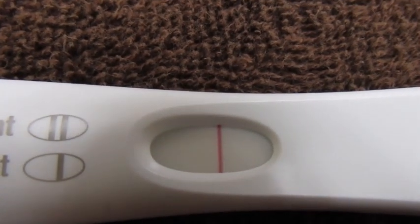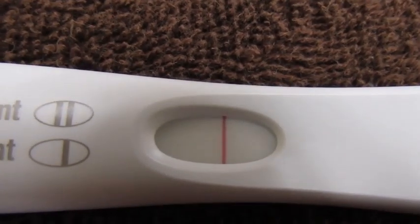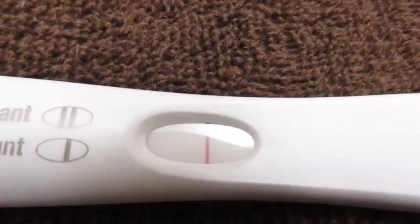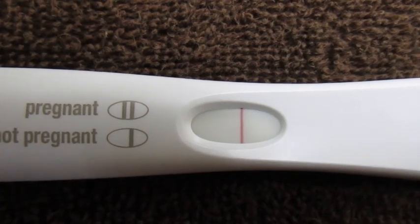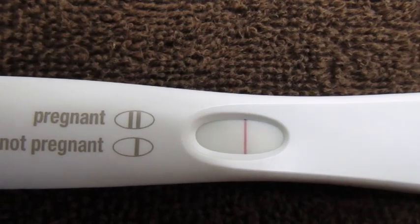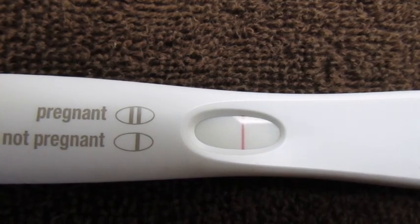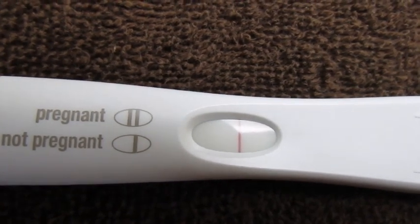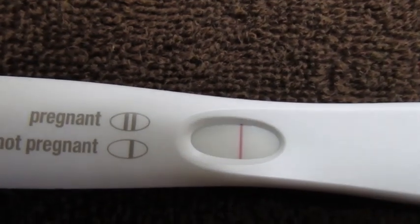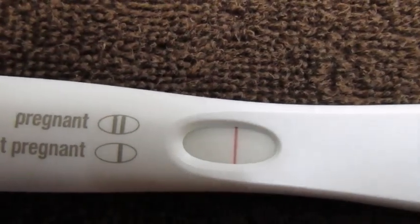I don't think I'm seeing anything from the camera, but I'm going to take a closer look myself and let you know if I see anything. All right, let me check it out. Nope, that is definitely a negative today for 11 DPO. So there is no pink line there that I'm seeing. I will save the tests in my notebook. I usually pop them out of the case and tape them in my notebook just for record, and just in case later down the cycle I might start seeing a line progression. But no, I don't. This is negative for today.